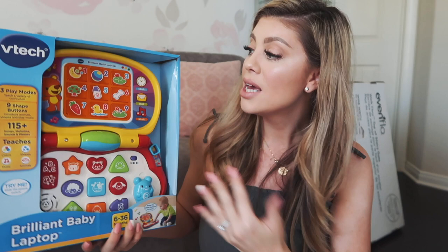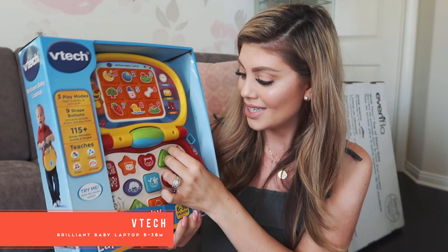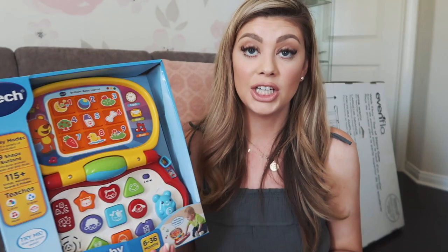I almost forgot about another toy. It was hiding behind the baby gate, but this is another interactive toy that I saw a ton of good reviews on, and I saw other mommies talking about it. This is the VTech Brilliant Baby Laptop. It's got a ton of different sounds here. It's very interactive, very colorful, stimulating, and I thought she would really enjoy this one too.